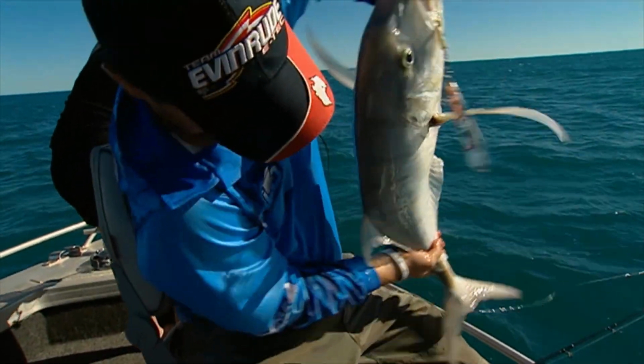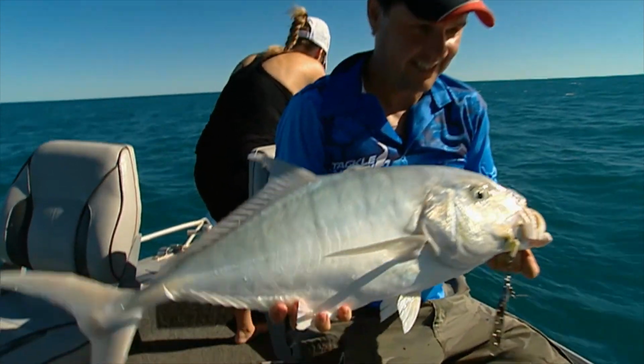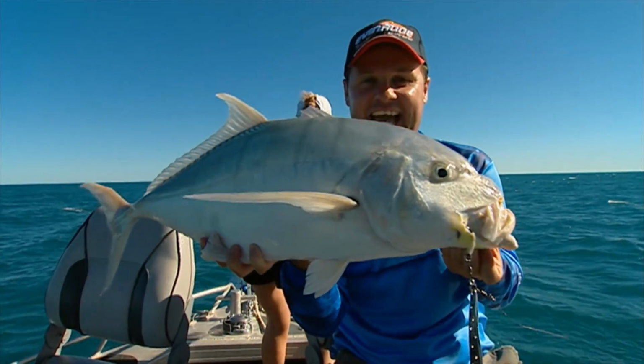Jetty, look at this one. What is it? It's a golden trevally. Well, that's a lure that my good friend, my brand new best friend on Facebook, Luke Secluna, made. There you go, mate. Your lures catch pretty cool fish.